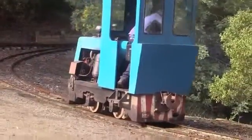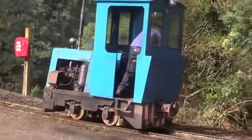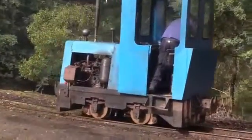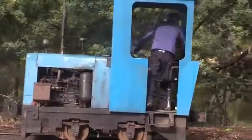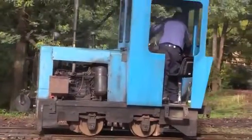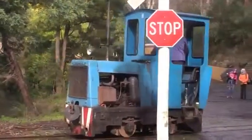I wish I lived closer. I'd go and play trains on a regular basis. But in all honesty, Coal Creek is a great place to go. It's a great place to take your kids, or grandkids. Great place to take them, let them play around on the train, have a look around the area.